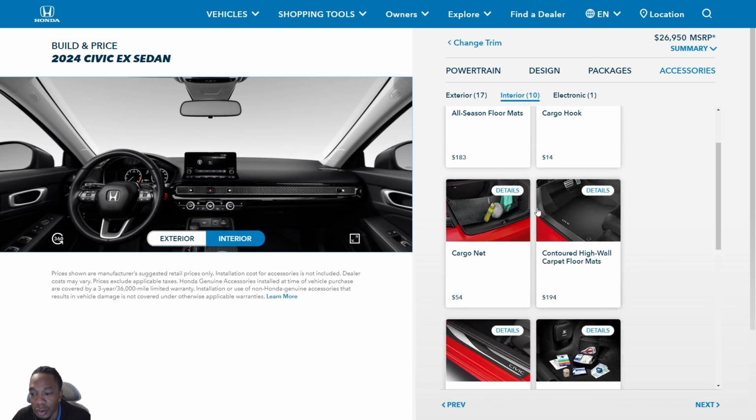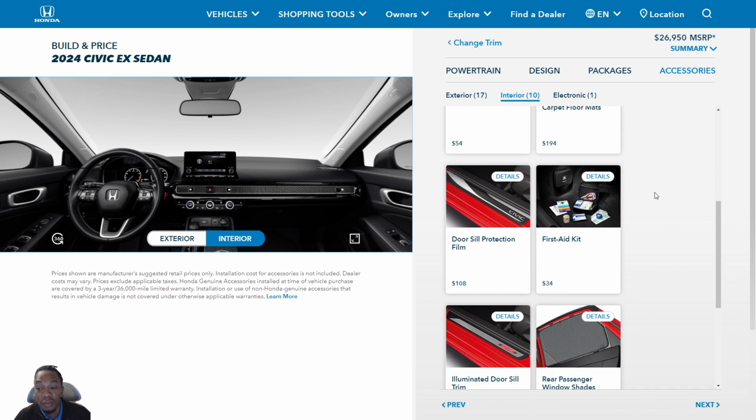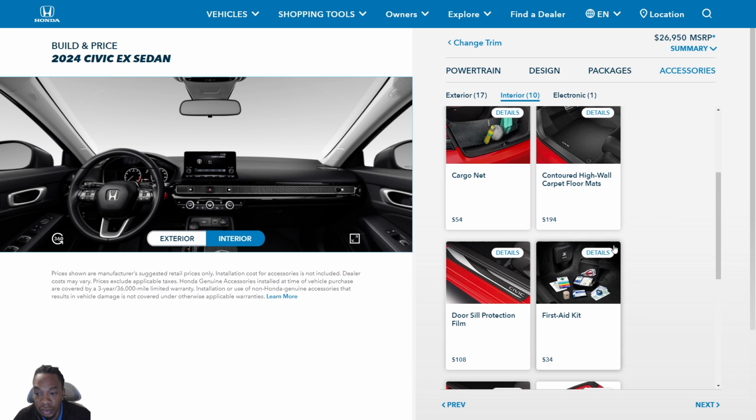Now, interior, I like to always check this. Yeah, you can't add the auto-dimming rearview mirror. And the Touring comes with an automatic dimming rearview mirror with HomeLink too. So if you want that, you just gotta get a Touring.